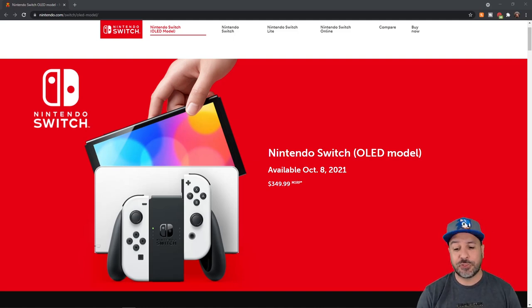Now, first thing that's going to hit you about this Nintendo Switch model, yes, there is going to be a price difference. The old Switch's MSRP was $299. This one is going to have an MSRP of $349.